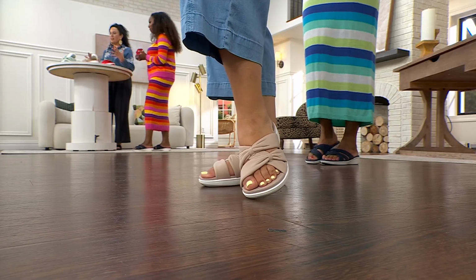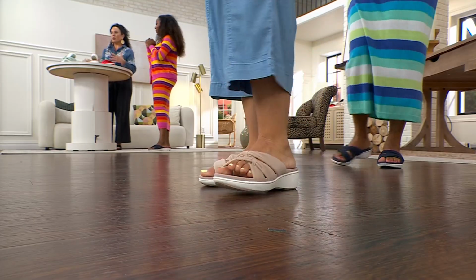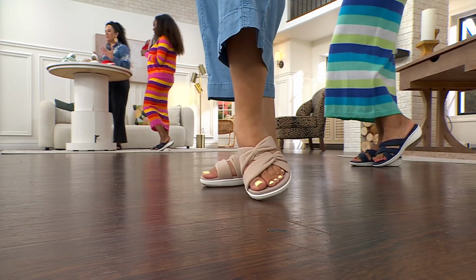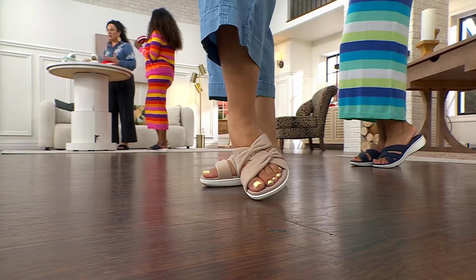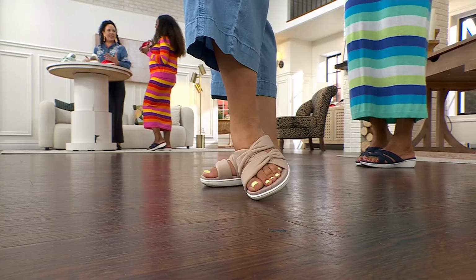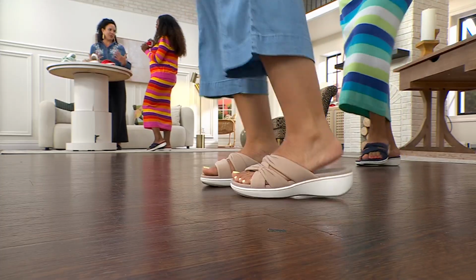These are intentionally designed. We have a female-led design team. So everything that's important to you that you just said, it's important to us too. So when we're designing something, it's not just about the comfort. It's about how we feel and look when we're standing in it.